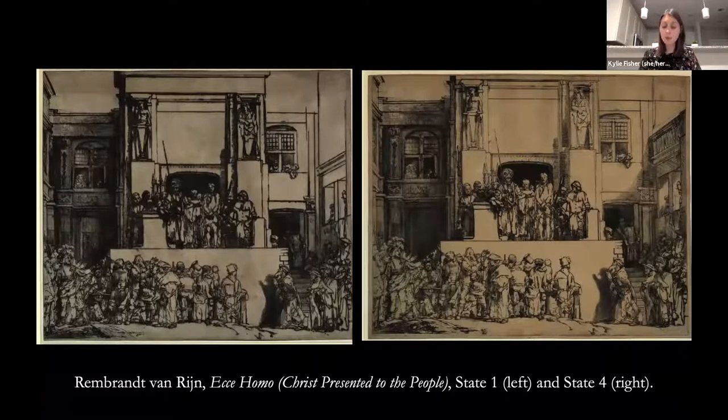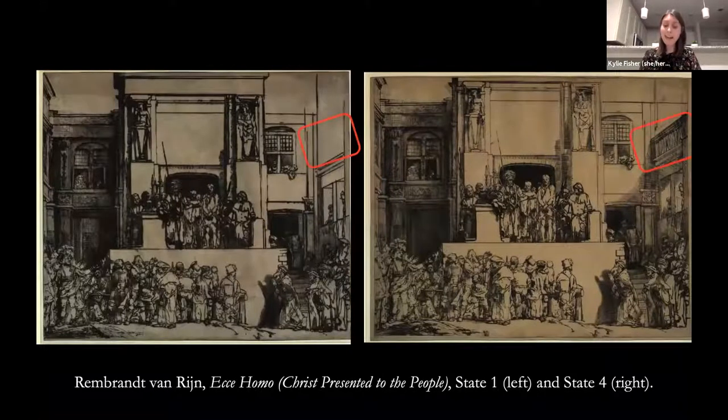Each time a single plate is reworked, a new state of the print is produced. When comparing different states of Rembrandt's composition side by side, the changes become immediately apparent. The once strong velvety lines that characterized the first state of the print have largely disappeared in the fourth. Moreover, modifications to the iconography of the scene are visible. Most noticeably, Rembrandt added a balustrade at the upper right in the fourth state. By creating new versions of an image, Rembrandt continually supplied the open market with different compositions without having to create an entirely new design. This was a shrewd business maneuver that kept up demand for his work in an increasingly competitive market.